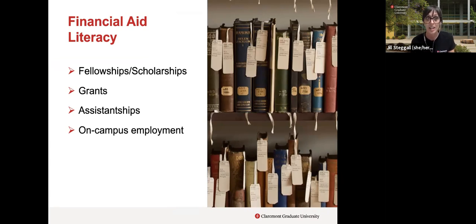So a lot of times you'll see these pop up for funding: fellowships or scholarships, grants, assistantships, on-campus employment. You'll also see the word stipend. Definitely one important thing to know is when you're looking at a college or a university, see what kind of funding they have and what kind of language they use.